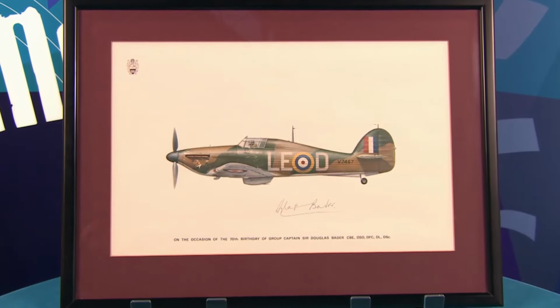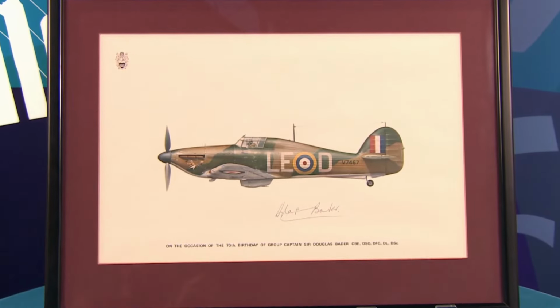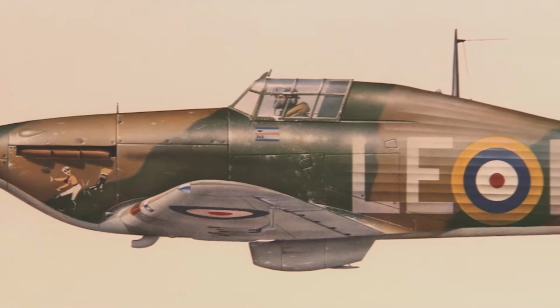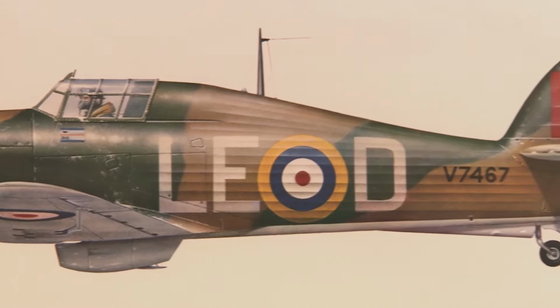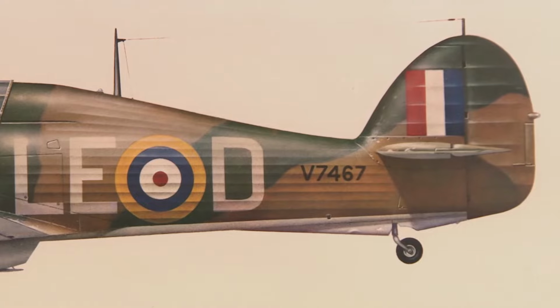Tell me all about this interesting print that you brought in today, which I believe is signed. Yes, it's signed. It's a Douglas Bader print. And it was a find. My mum passed away early this year and she lived with her brother, and her brother was in the RAF in the Second World War. I think he was a mechanic and he was into aeroplanes. And when she passed away, we were emptying a house and found this painting in a bag at the back of a bed.